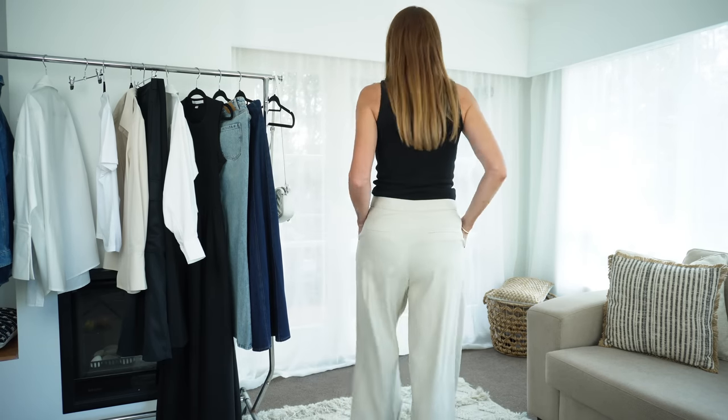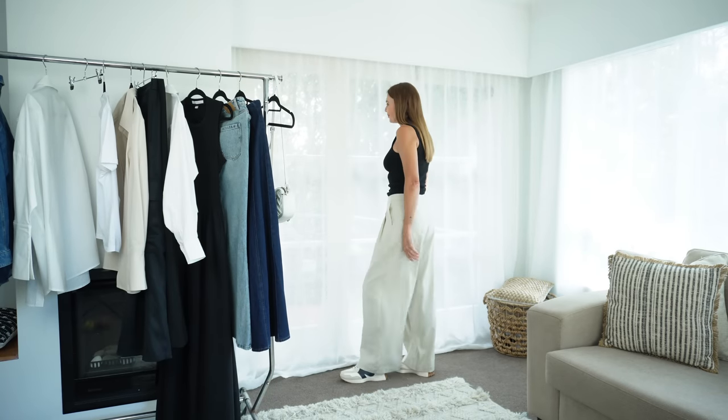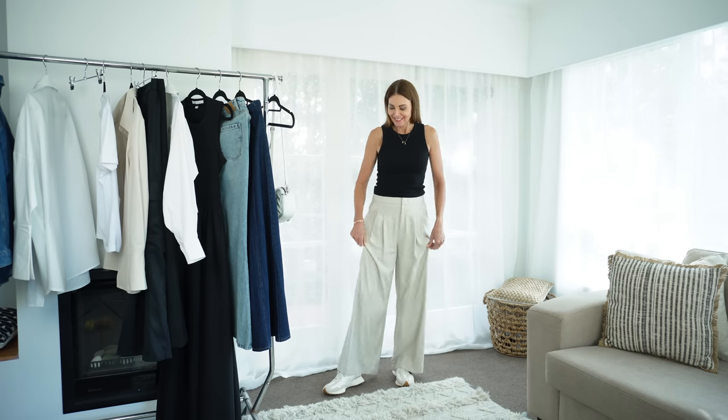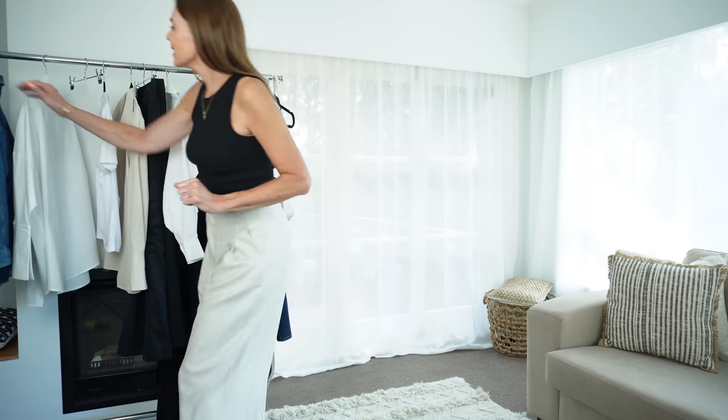I am in love with this pair. They are the perfect neutral, in my opinion. I've just teamed them with my New Balance trainers here and a simple black tank, but this pair are lightweight and they are absolutely divine. They are the perfect length for me too, because I don't like them dragging on the floor.